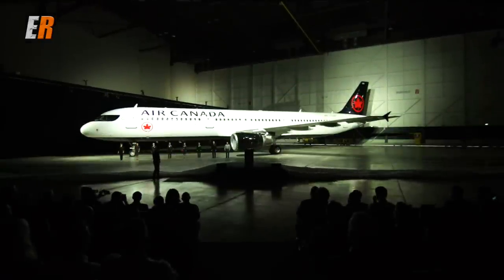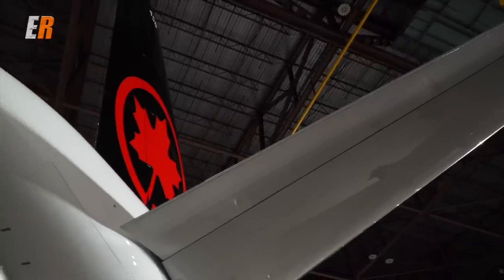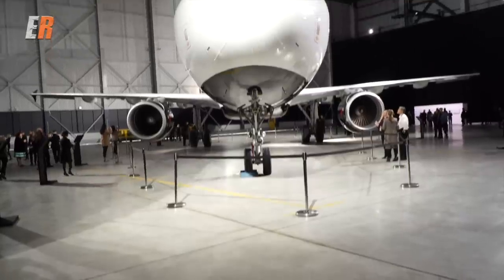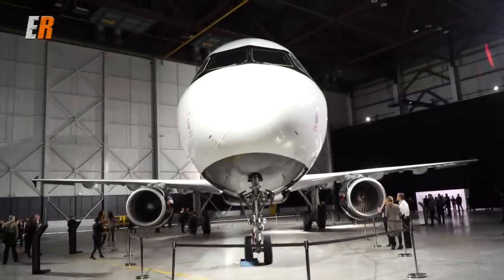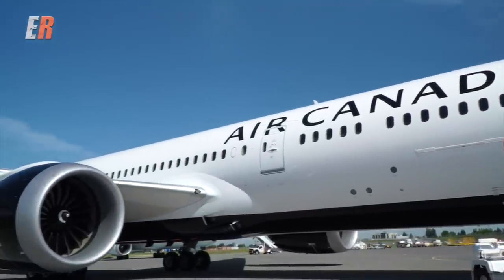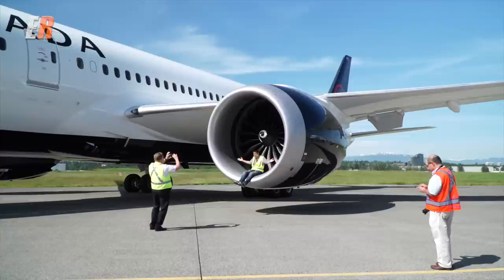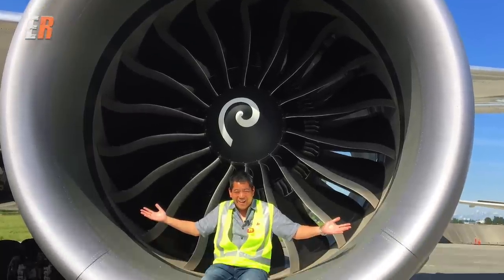Just recently, Air Canada unveiled their new livery. You may have already seen the design on some planes as they're slowly rolling out. Just in case you're wondering why are they repainting all their planes, it's because these aircraft need to be repainted every 10 years anyways. So this is the best opportunity to freshen things up.